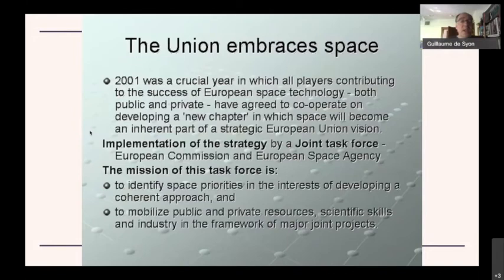So, starting about 20 years ago, there's been this sort of new chapter in strategic European Union vision. In other words, what are you going to do with space? What kind of space priorities should Europe have? Do you just go into space for the sake of going to space? Do you fund the International Space Station just because? Or do you mobilize specific resources, scientific skills, but you do this in specific projects?